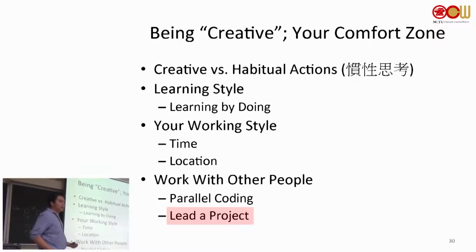So we want to make this happen in the past and lead the project. Being a leader in a team is also important. How can you coordinate different tasks? If you have a huge system, who is going to work on this or that? It's not a one-man team. So this is actually what we really want to learn in this class.